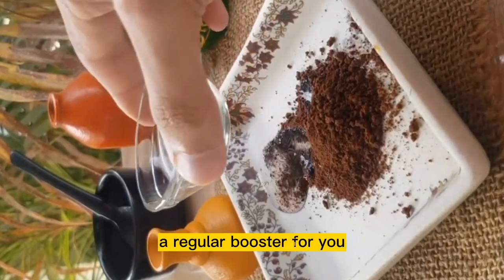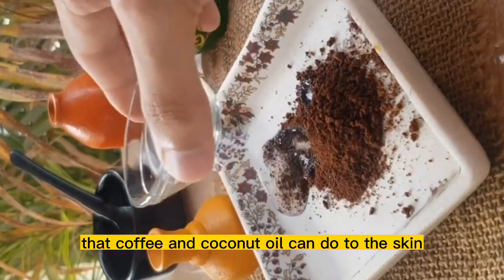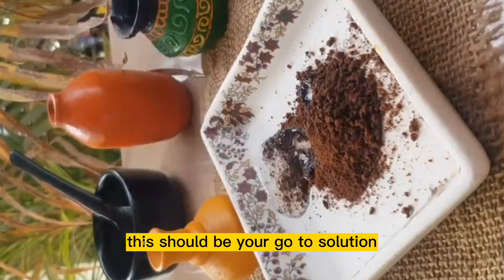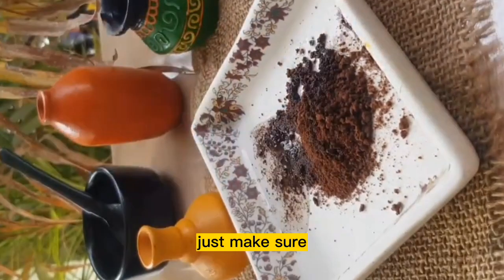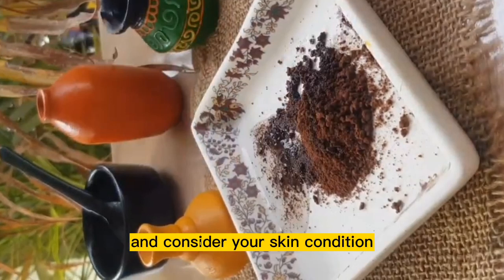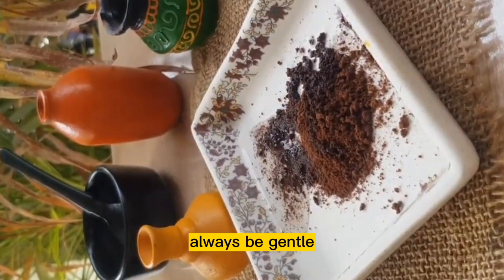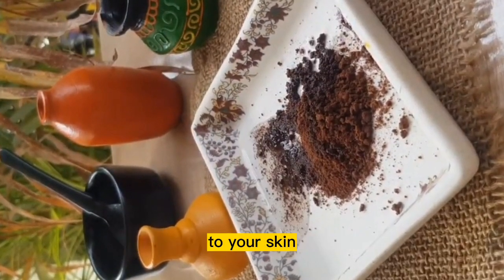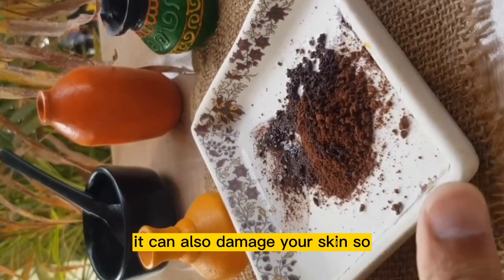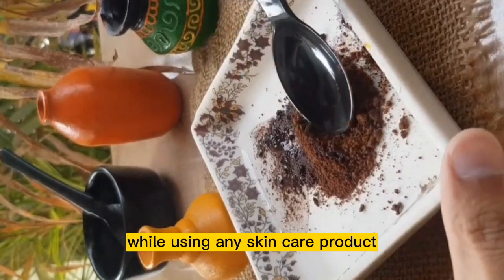Coffee may be a regular booster for you that keeps you energetic throughout. But now that you know the wonders that coffee and coconut oil can do to the skin, this should be your go-to solution to treat all your skin woes. Just make sure you keep in mind how to use coffee on the skin properly and consider your skin condition before making any decision. Always be gentle while using the homemade remedies on your skin. If you harshly use this product on your skin, it can also damage your skin. So, always be gentle while using any skincare product.